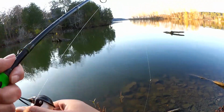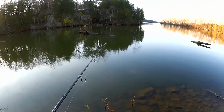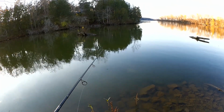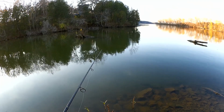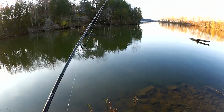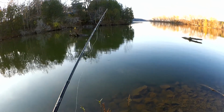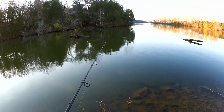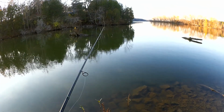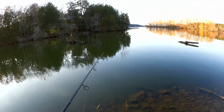Do I still have my minnow? Sure do. Deader than dead, but still trying it as bait. Let's go for fish number 4. I gotta give it a little bit of action.